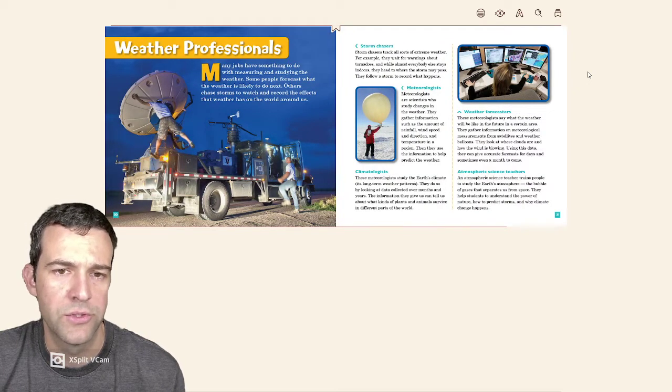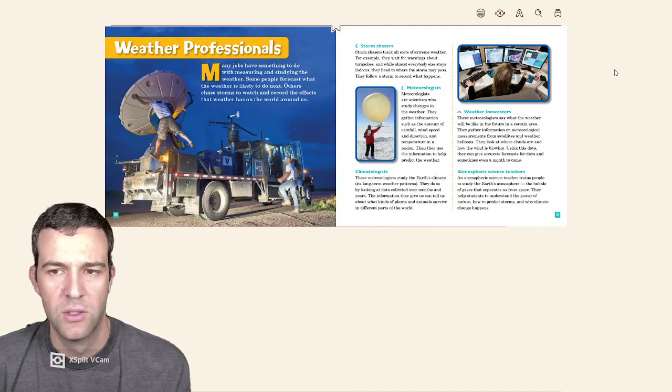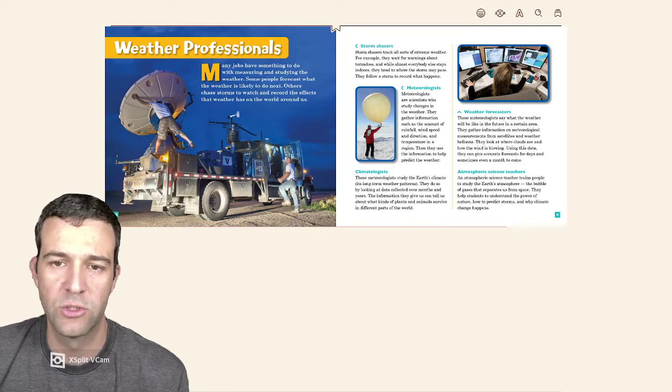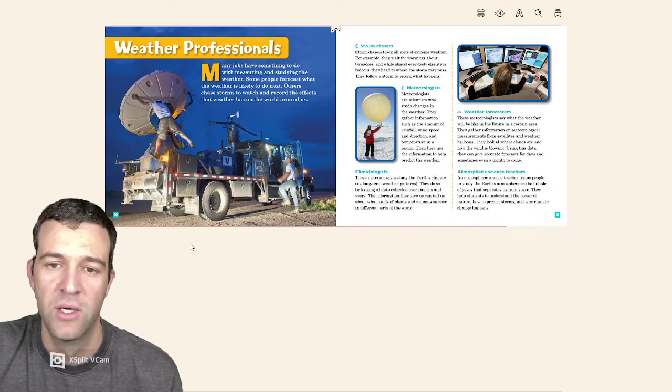Weather professionals. Many jobs have something to do with measuring and studying the weather. Some people forecast what the weather is likely to do next. Others chase storms to watch and record the effects that weather has on the world around us. Storm chasers track all sorts of extreme weather. For example, they wait for warnings about tornadoes, and while almost everybody else stays indoors, they head to where the storm may pass. They follow a storm to record what happens.